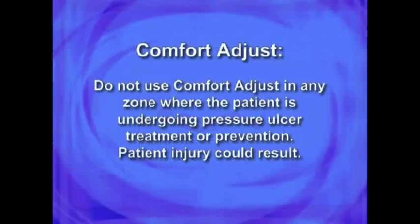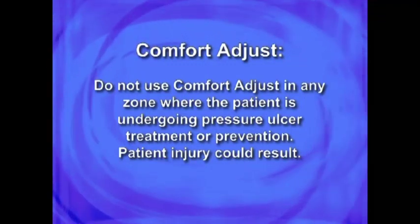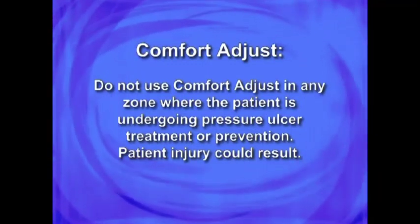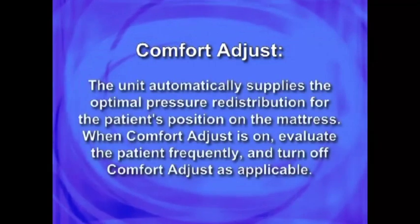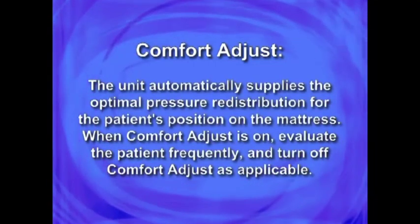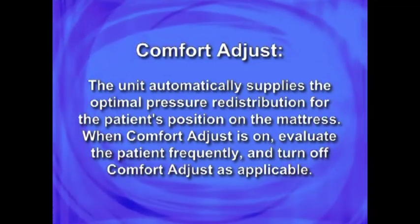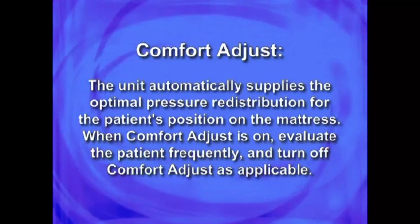Note, do not use Comfort Adjust in any zone where the patient is undergoing pressure ulcer treatment or prevention. Patient injury could result. The unit automatically supplies the optimal pressure distribution for the patient's position on the mattress. When Comfort Adjust is on, evaluate the patient frequently and turn off Comfort Adjust as applicable.